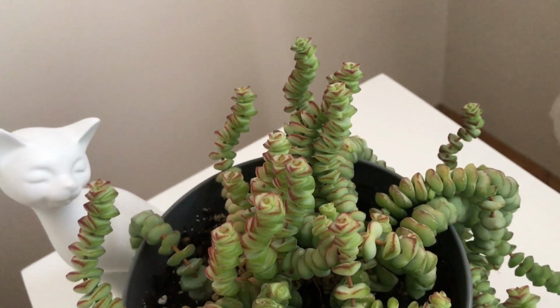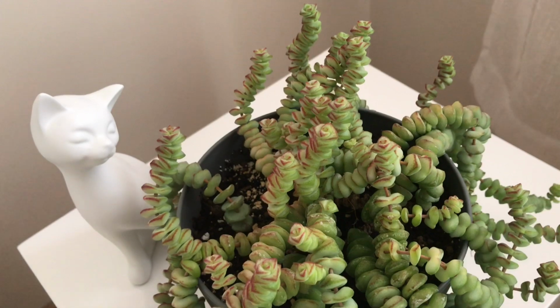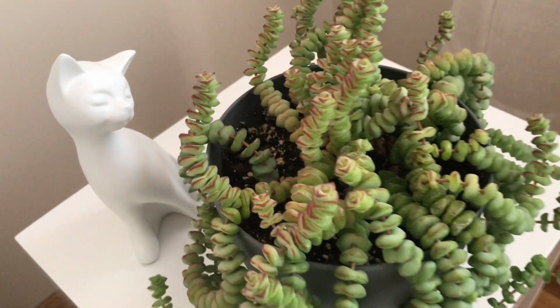I wish that my Michigan Crassulas could grow as fast and beautiful as the ones here. They really love it here.